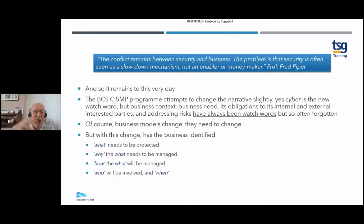Then we've got to look at how the what will be managed. And that comes from the very top, from your senior leadership team, the CEO, board, and others. Comes from them. They drive it. And it filters all the way through into the various objectives, functional level objectives, service level objectives that an organization has. And even though these may not be written down, they are there, they sit there. And it's to these objectives that we have got to address. We've got to make sure we fulfill these objectives. So how the what is going to be managed needs to be considered. And then eventually who will be involved and when.